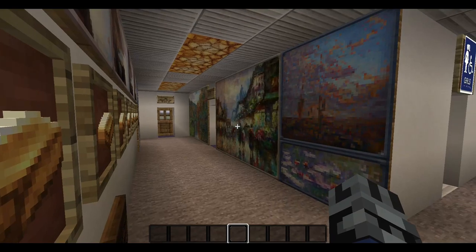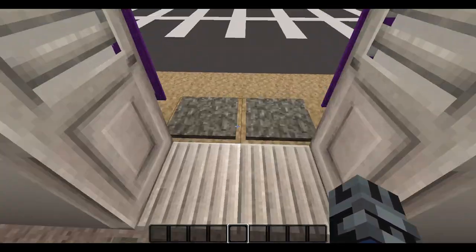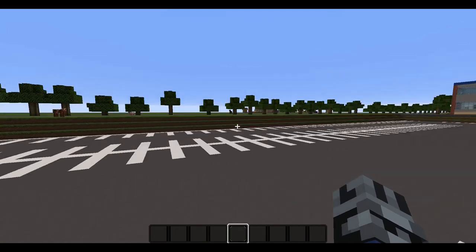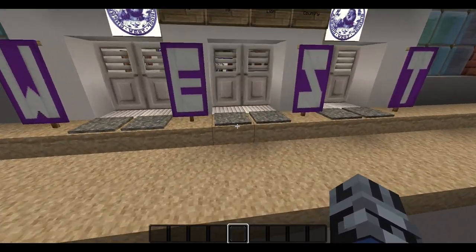I'm not gonna take you to these offices. They're not that important. This leads you to the student parking lot. Again, that's D-Wing, that's F-Wing, and that's where we were before. It's just a student parking lot.